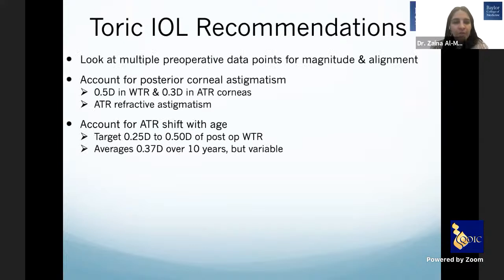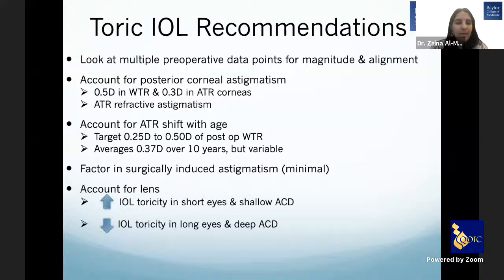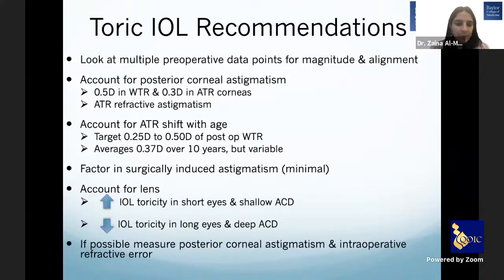So in terms of recommendations, look at multiple preoperative data points for magnitude and alignment, account for posterior corneal astigmatism, account for against-the-rule. So for some patients, I leave a little bit with the rule. Most of the time, I try to treat it completely. But if it's a young patient, I can consider this. And then we've done some studies to show that surgically induced astigmatism is truly minimal.